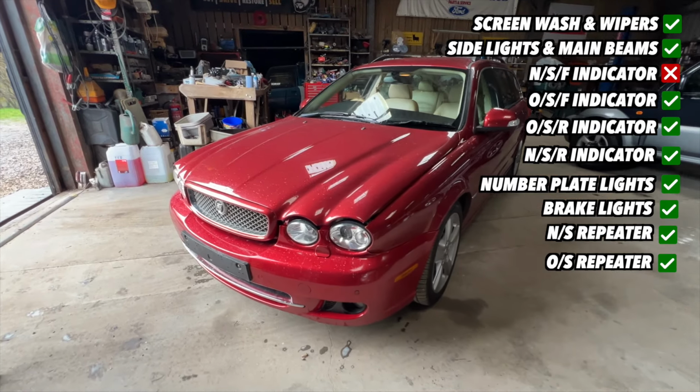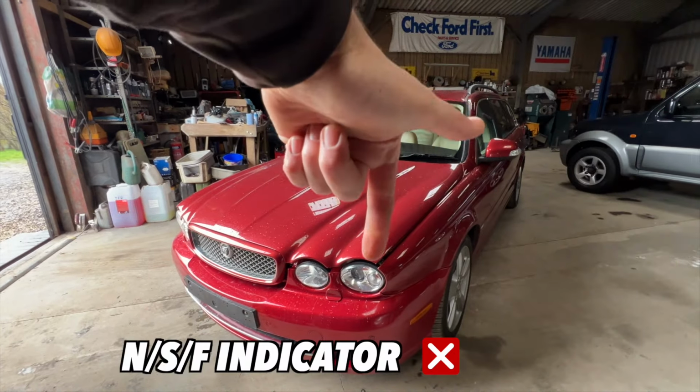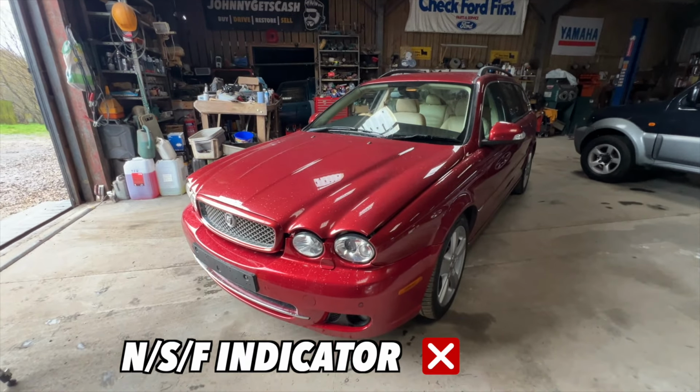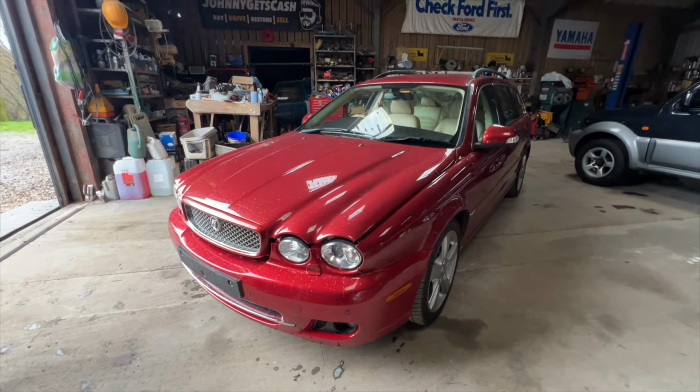So far, all bulbs and blades are looking absolutely perfect, with the exception of this near side front indicator bulb right here, and that would of course explain the fast flashing indicator issue that I'm getting. But as far as problems go, this really isn't a big one, so I'm going to crack on and change that bulb now and then test that side of indicators again.